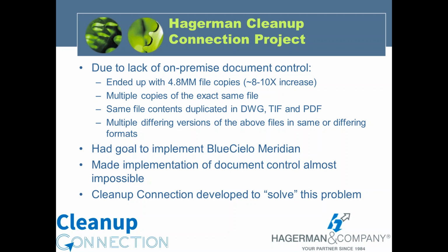So, to operate the plant, repair things, send files out to get repair parts built, has become a monstrous problem, as you can imagine. Now, they had the goal to implement Blue Cello Meridian, which is one of the products we handle to bring this under control, but with 4.8 million files that were kind of redundant, overlapping, made that implementation almost impossible. And so Cleanup Connection was developed to help solve this problem.